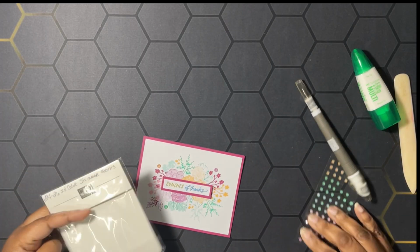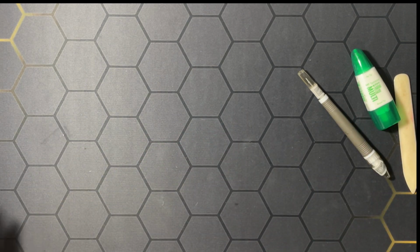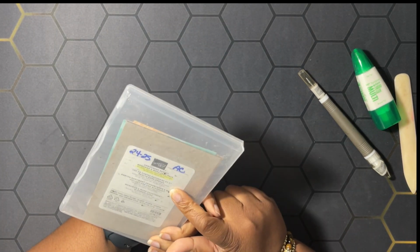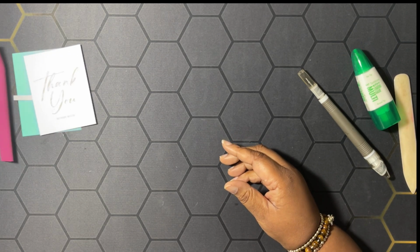Okay, so let's move on to the next one. Now the next one, we're not going to be using any ephemera. We're going to just be using items from this Unbounded Beauty Memories and More. And I have a lot of items, so let's see here.